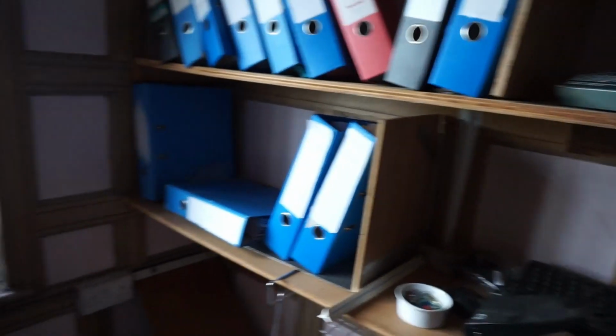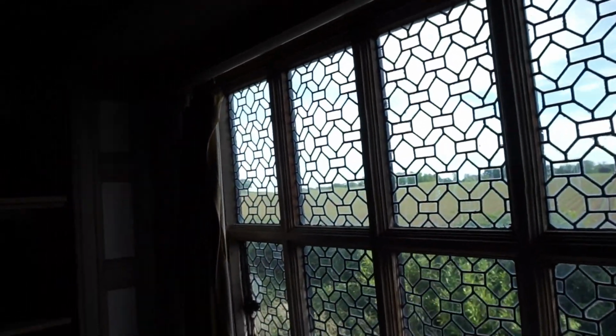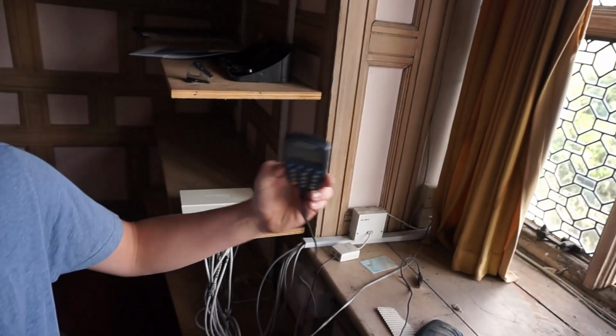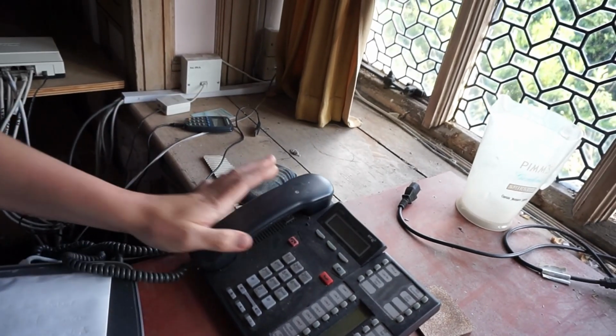Look at this. I'm not giving away this location. Oh, it'll get trashed, ruined. Oh, I don't want this place to get ruined. I hope not. Rechargeable calculator. Somebody making a booking. Dead.